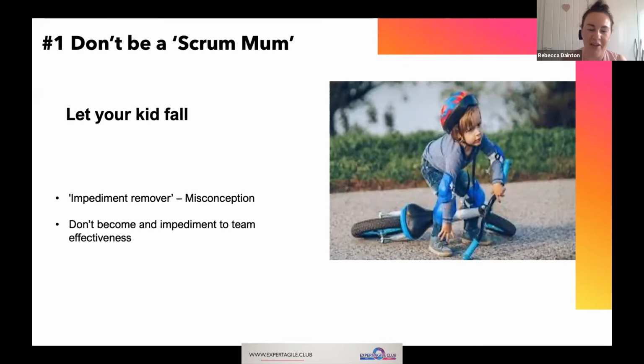Big misconception around Scrum Masters, we are impediment removers. The amount of job adverts that I see out there saying, Scrum Master needed, come and work with our teams to remove impediments. We should only be removing impediments that the team cannot remove themselves. We should be giving the team every chance. We can coach them, guide them, but they should be the people removing those impediments. We shouldn't be mummying the team, because then we are stopping that team becoming effective, and actually we become an impediment.